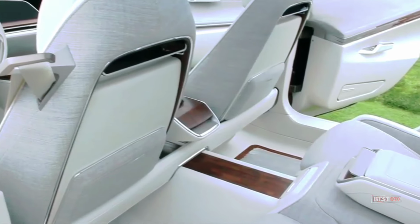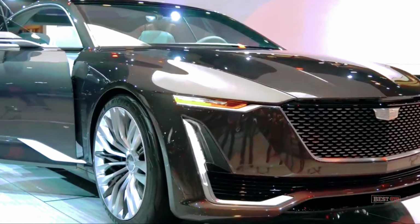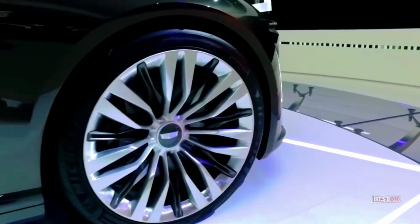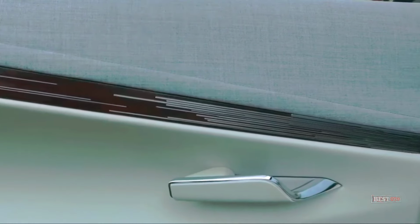The new 2021 Cadillac Escala will introduce an even better line than the concept model. This model looks elegant as well as sporty. In addition, it offers a comfortable and luxurious cabin.